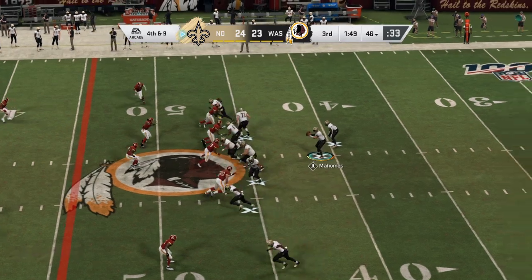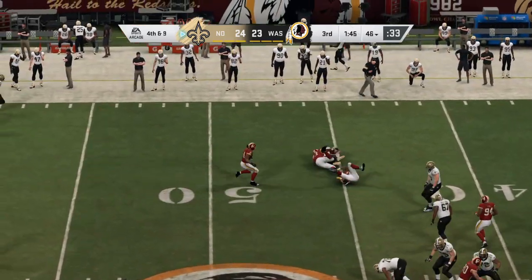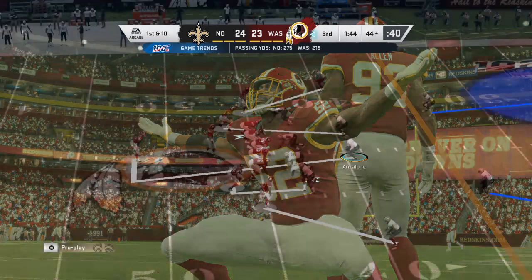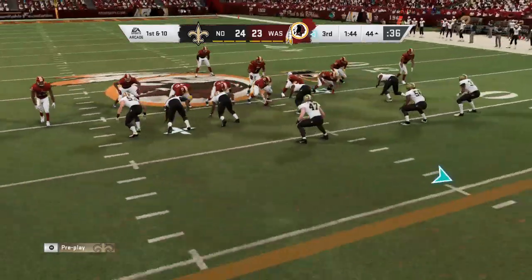The offense staying out there. They're at 50%, 2 for 4 thus far in the game. And he's going to lose a yard or two, taken down behind the line. Ryan Anderson. And the Redskins will take control of the football in great field position.